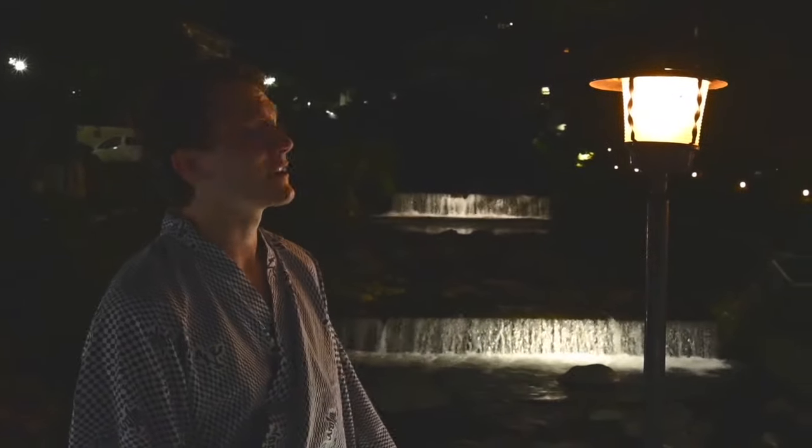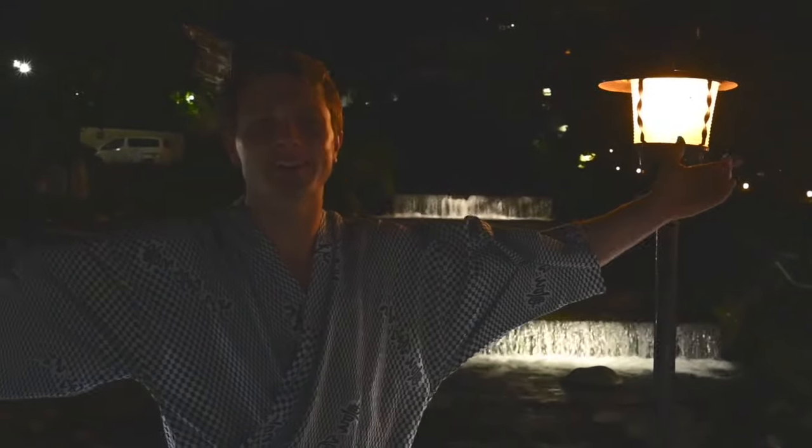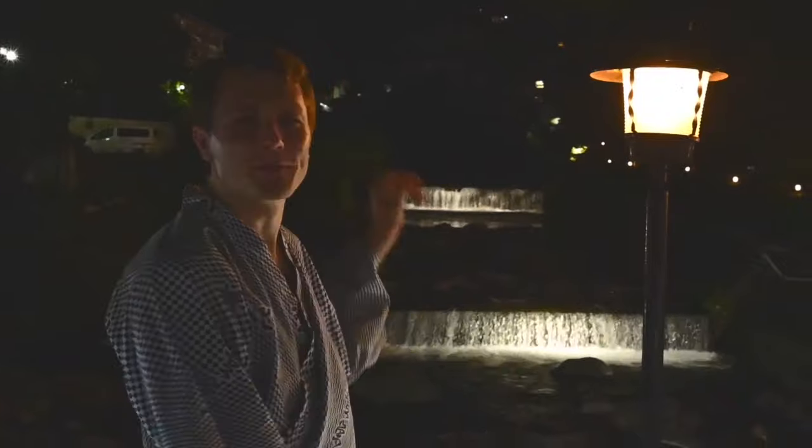A nice summer night walk out here. Got a nice breeze. I would say the perfect summer night. Beautiful waterfall in the background. Gonna finish up this walk here in a minute, and then onsen time.